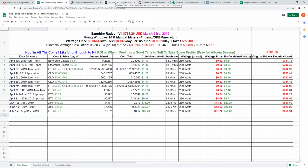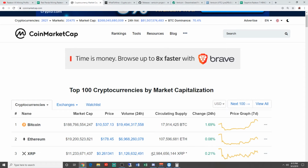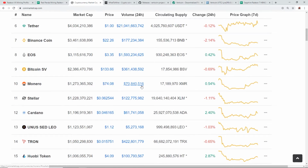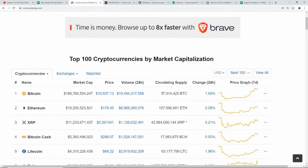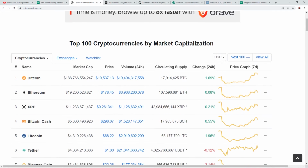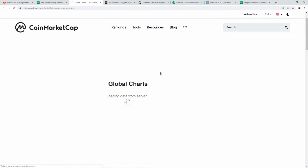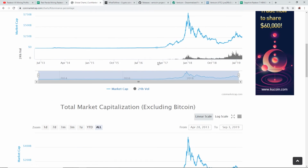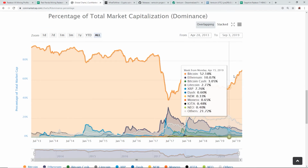So now guys, I just want to talk about which coin I'm gonna mine next on the Radeon 7 for the month of September. As you guys know, altcoins have been going down a lot due to Bitcoin dominance being at 70% right now. The Bitcoin price has been going higher, but altcoins, which is pretty much anything that's not Bitcoin, have been losing their value. And we can see the chart here.